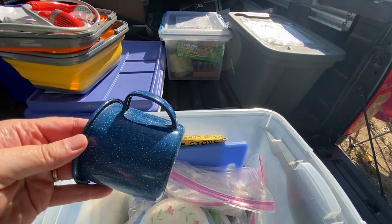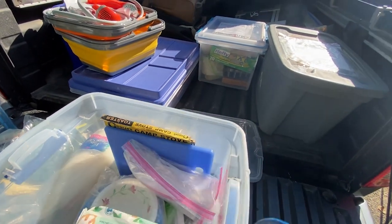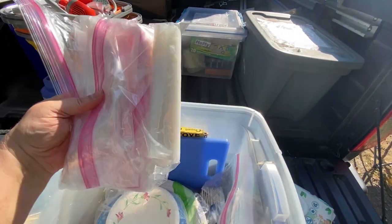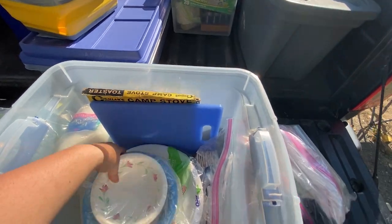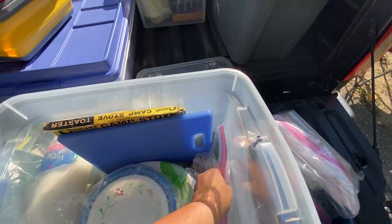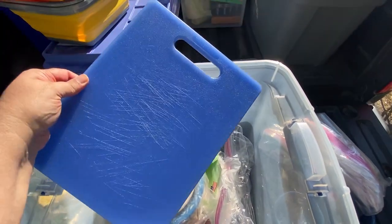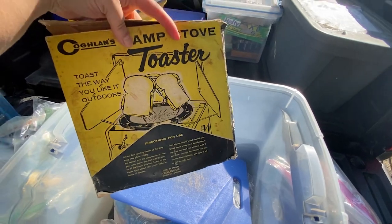We have two camp mugs. We had more. We got rid of them when we were repackaging because we never use them. We have wipes. These are baggies. So you got leftover food. We use those all the time. We have plates, bowls. This is our metal silverware. This is my cutting board. We use that all the time with that sharp knife in the other one. And this is the camp toaster.